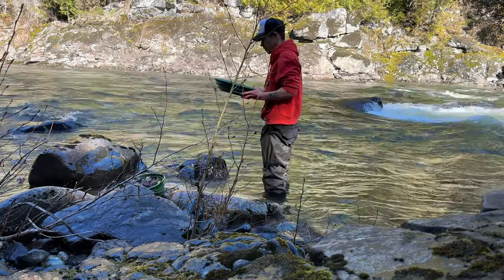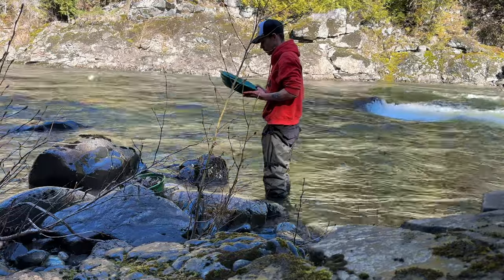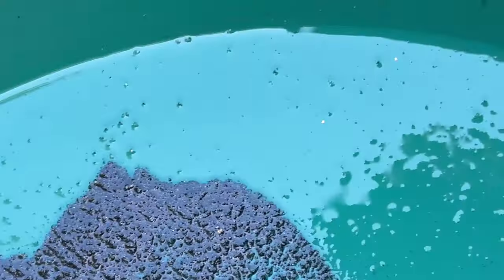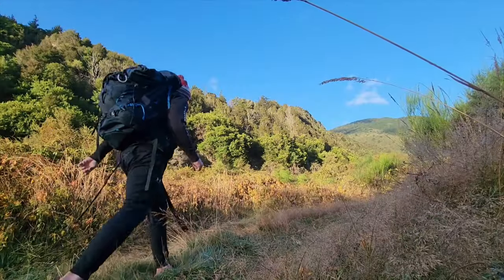Lead shots. All right, we definitely have gold. Nothing too crazy, but it is showing gold. Let's go. But you know what they say, that's a good sign that there could be gold around.